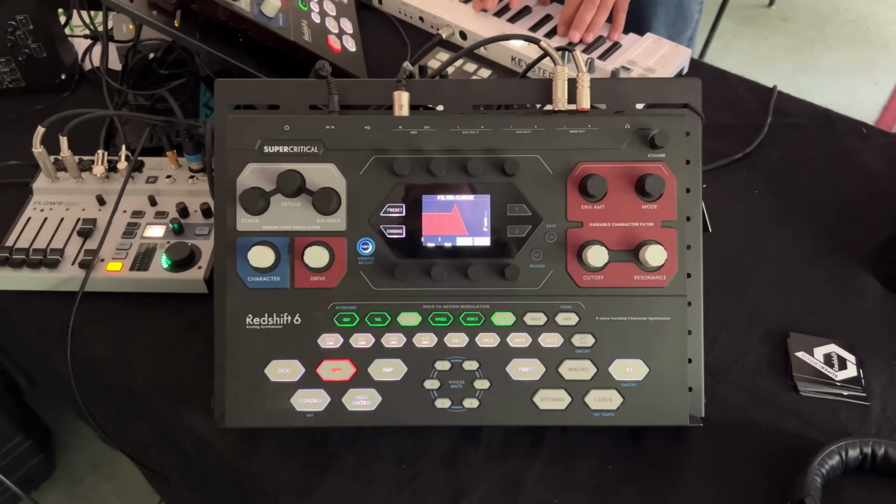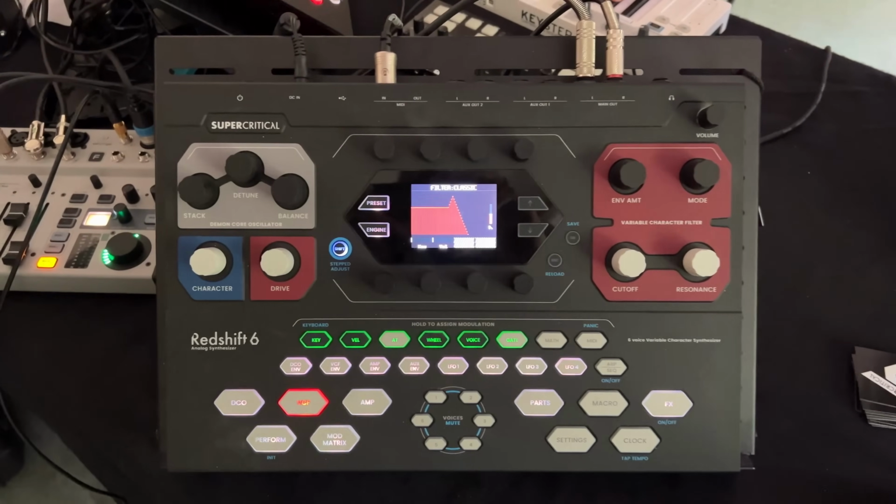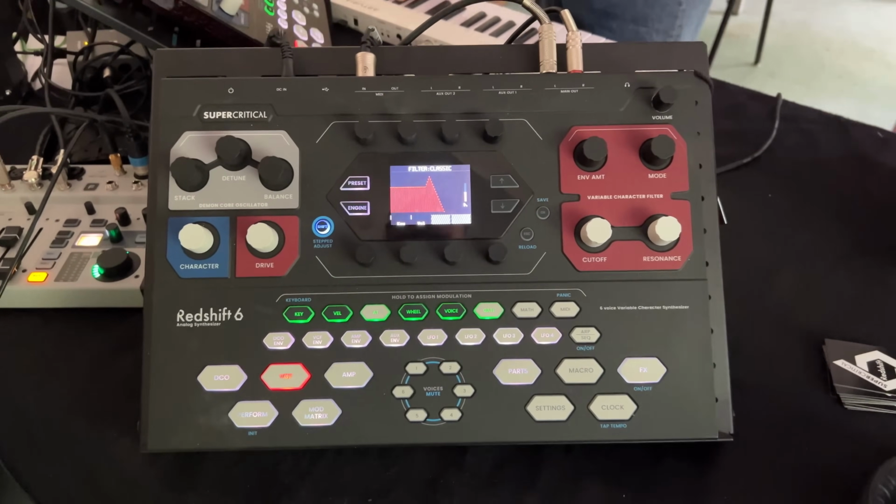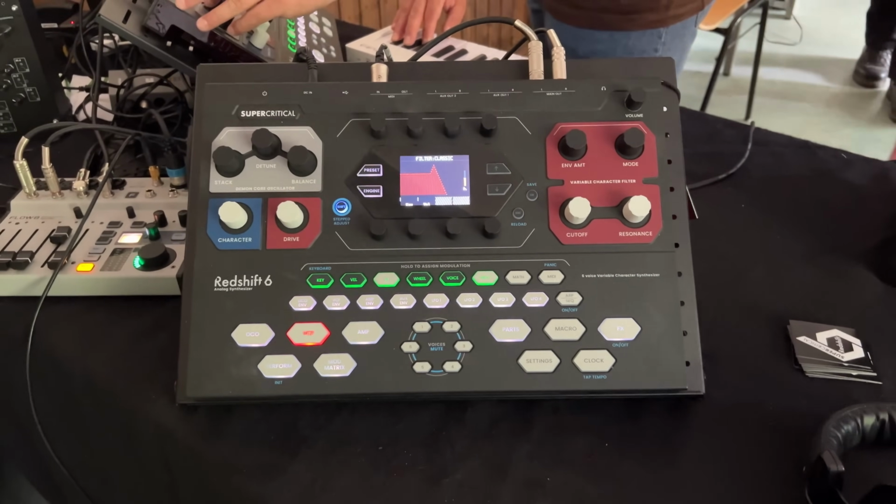That said, let's start. The first thing I saw yesterday was the Supercritical Redshift 6. It's a very cool desktop synthesizer. In its aesthetic, it reminds me of a vintage synth that I used to own when I was a kid, and I don't remember which. It's pretty cool.